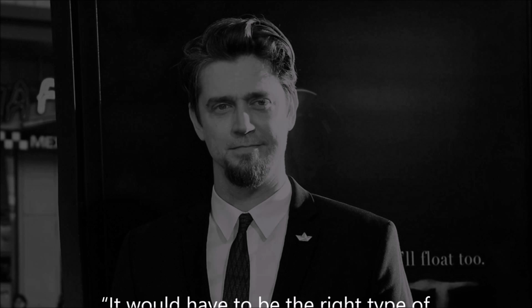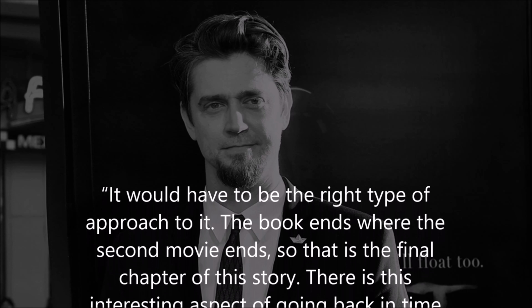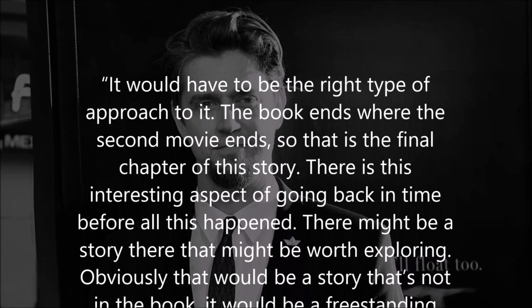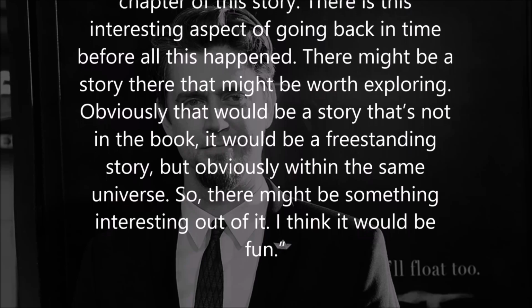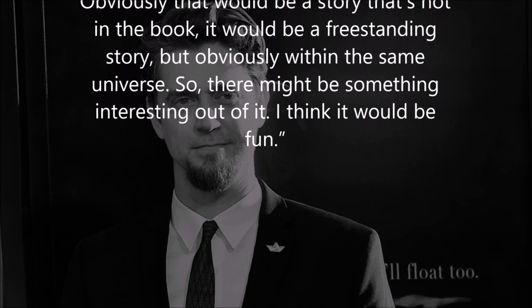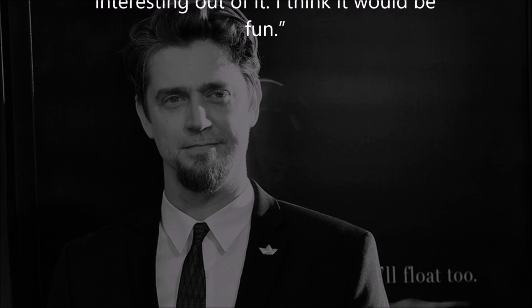He later went on to say to Entertainment Weekly when discussing the possibility of a third film, "It would have to be the right type of approach to it. The book ends where the second movie ends, so that is the final chapter of the story. There is this interesting aspect of going back in time before this all happened. There might be a story there that might be worth exploring. Obviously that would be a story that's not in the book. It would be a freestanding story, but obviously within the same universe. So there might be something interesting out of it. I think it would be fun."